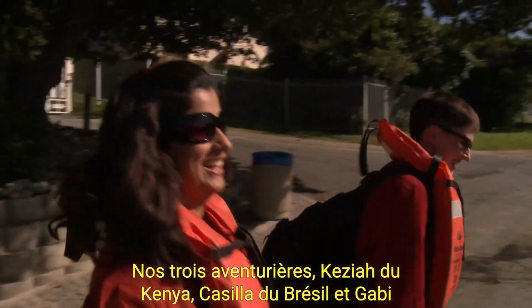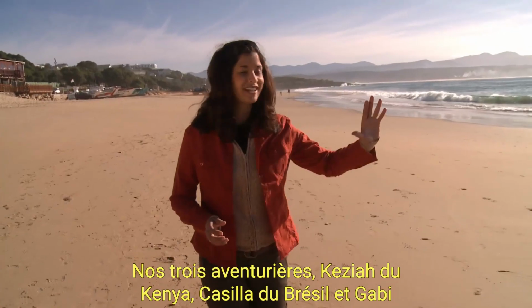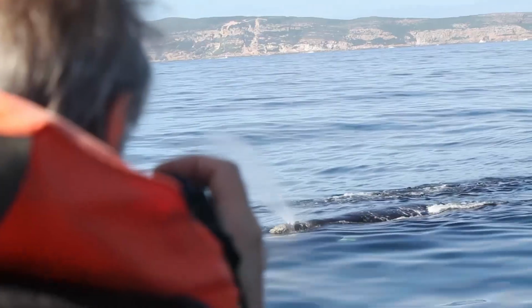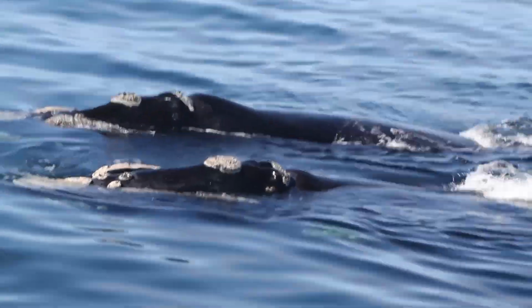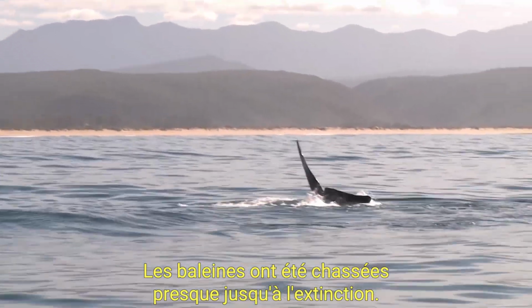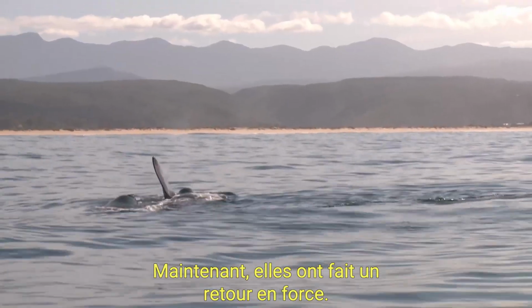Our three adventurers, Kezia from Kenya, Casilla from Brazil, and Gabi from Germany, go out to sea on an ocean safari. Within minutes, they come across southern right whales and learn more about these majestic creatures. Whales were hunted almost to extinction. Now they have made a comeback.